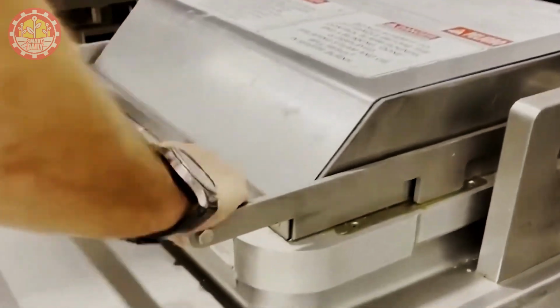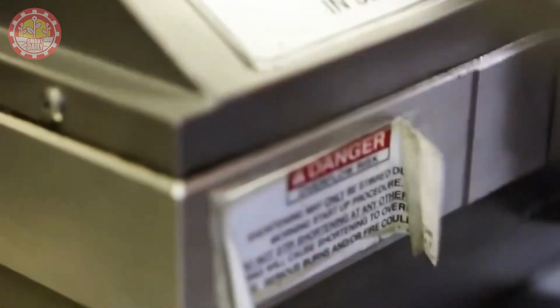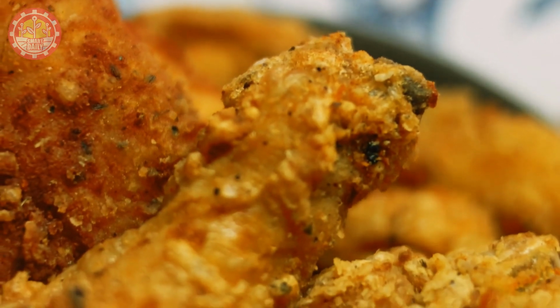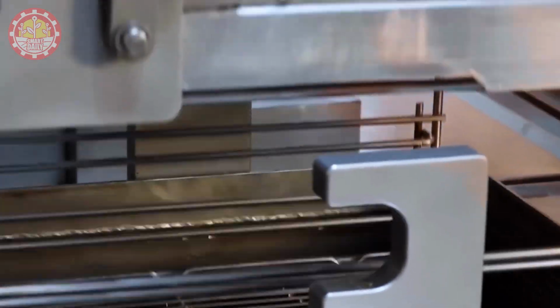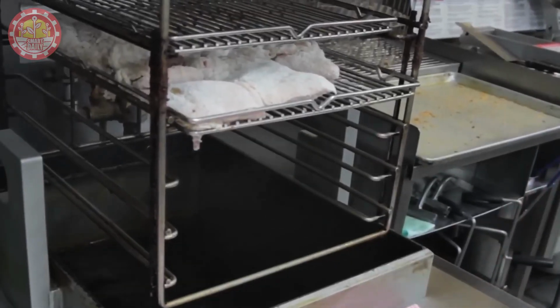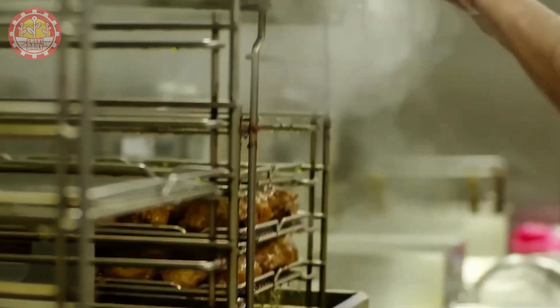Now that the tenders have been carefully breaded and coated, it's time for the most critical stage, frying. This is where the flavor, texture, and crunch all come together to create the perfect crispy tender. But frying KFC's tenders isn't as simple as just dropping them into oil. Every step is precisely controlled for consistency and quality.